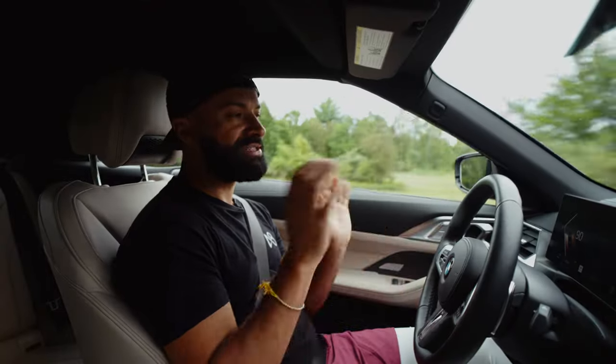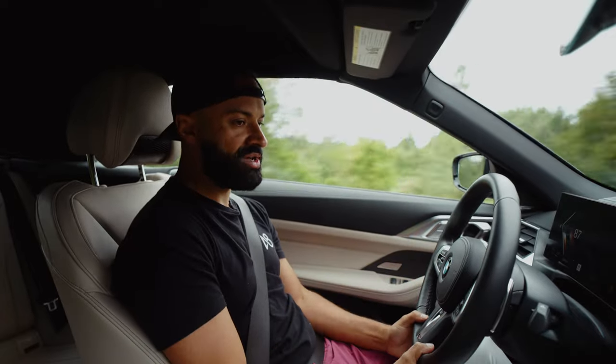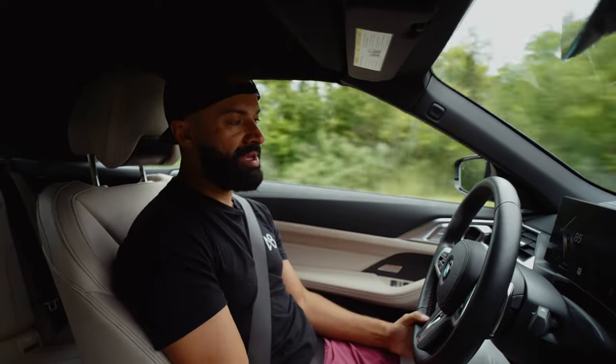That's it for my review on this base BMW M340i. Of course, it's not base because it's filled with a bunch of toys, but it's not the M4 convertible.